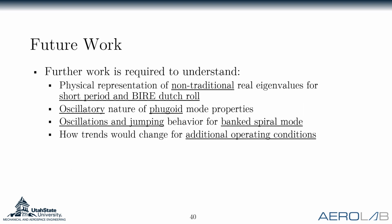Further work is required to understand the physical representation of the non-traditional real eigenvalues occurring in each aircraft's short period mode and the BIRE aircraft's Dutch roll mode. The oscillatory nature of the phugoid mode properties, as well as the jumping behavior of the banked spiral mode, could also be explored further. Using the methods developed in this research to study additional flight conditions could also prove valuable.